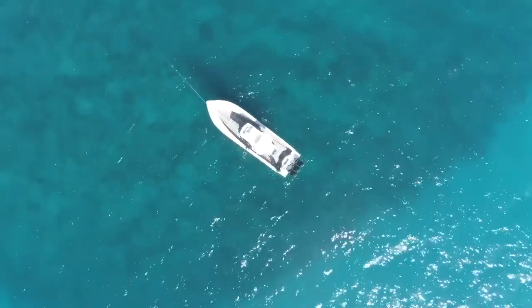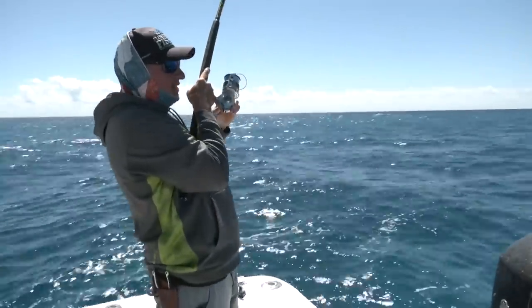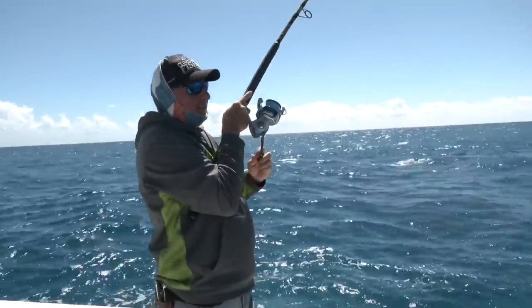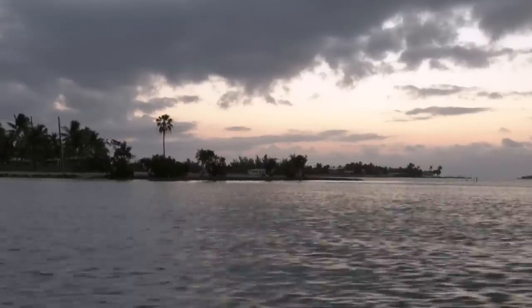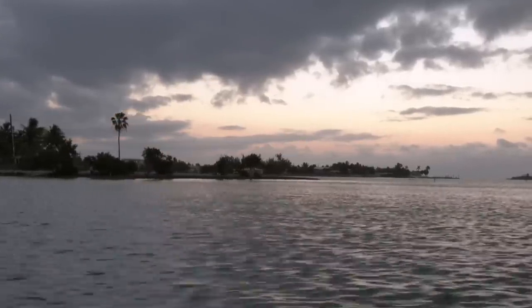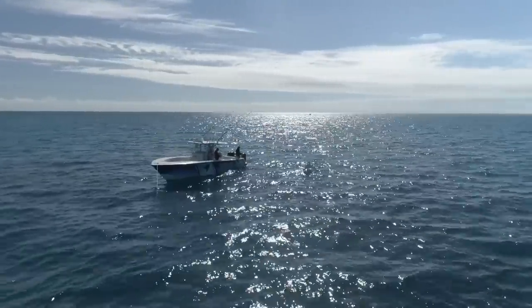It needs to be protected, and it is protected, but it's also open to recreational angling for guys like us, and that is just super exciting. Gives us a lot of opportunities. Here it is wintertime, and rather than running way offshore, we could literally just run a handful of miles and be in some prime territory.